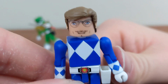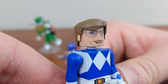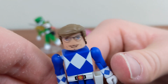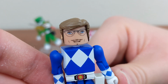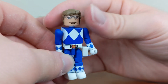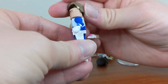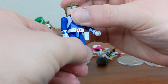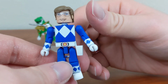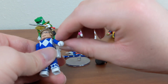Here's Billy with that really disgruntled face, I guess. I'm trying to figure out how you would describe that look. He looks like he tasted something really sour and his lips are just like, you know. But there's that. He does have his glasses. I was going to say there's no alternate face back there without glasses or anything like that. But very similar to Green, just basically without a shield. The holster though, it's the same holster, which is crazy to me.